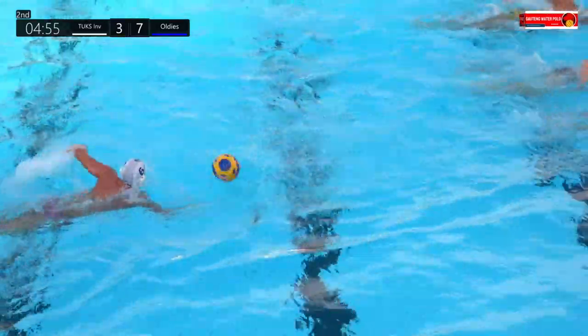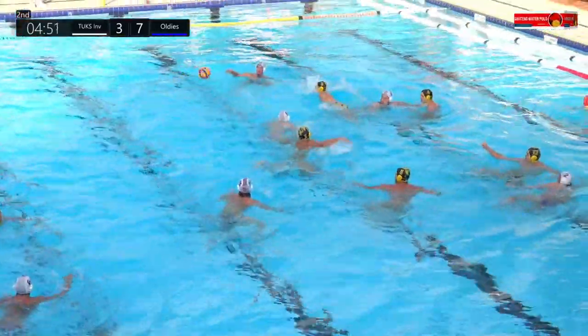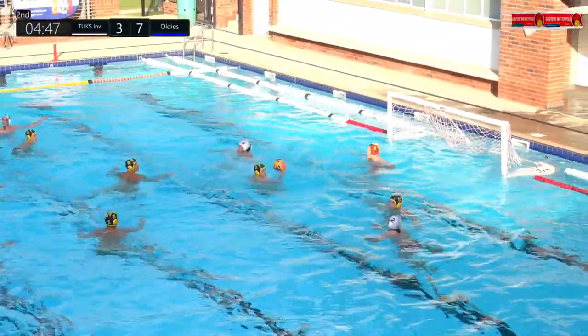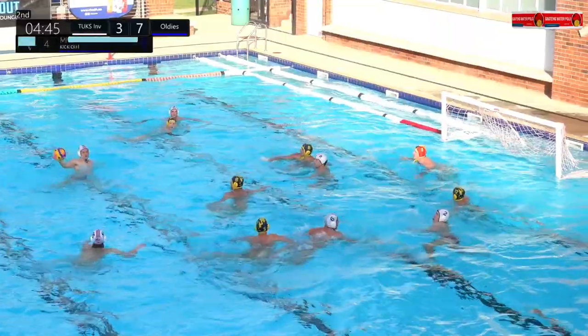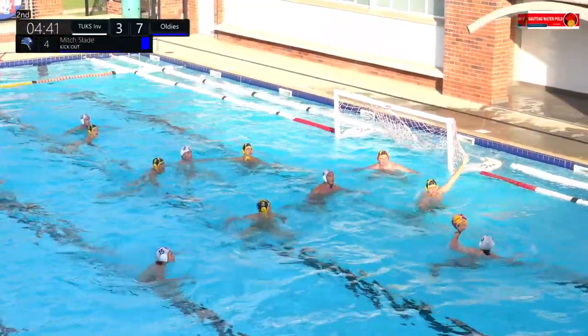Alex Culbrick gingerly making his way up the right-hand side of the pool here, looking for some options. Ben Melville trying to free himself up. He's been spotted. The dots have been connected. Matthew Collins working very hard in the center. Great pass into him, and he gets the better of Mitchell Slade, and he gets his first marching orders for this game. 20-second power play now for this Tucks side. They want to draw themselves back within 3 goals of the KZN outfit.